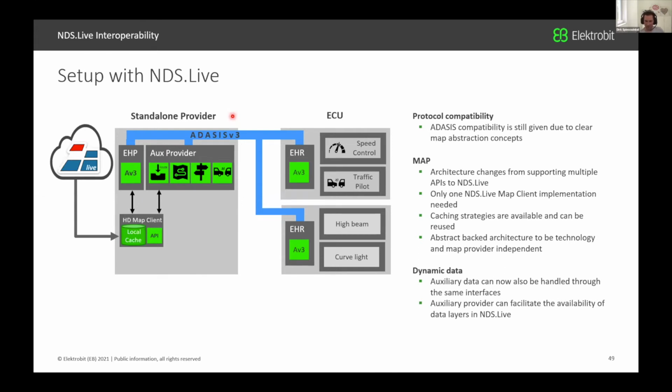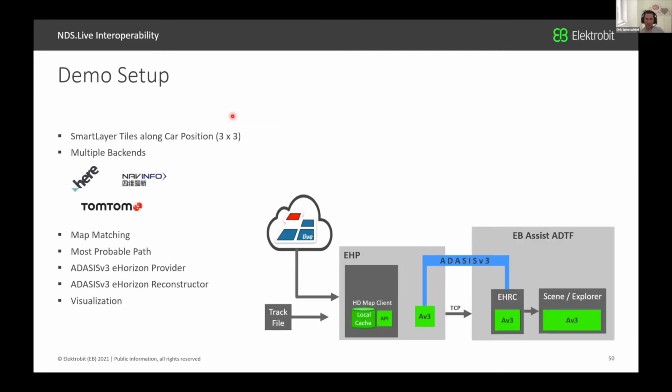I want to present to you today our latest efforts on testing the interoperability. We have a small demo setup on the right side. We have the cloud with different backends. For today, we tested Navinfo and the TomTom backend. We use this information to fetch tiles along the car position, smart layer tiles. Currently it's a very simple approach with a 3x3 pattern, so nine tiles in total around the car itself.